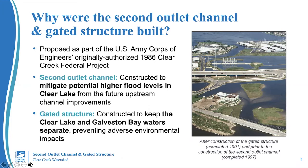However, after construction ended in 1997, and before the initiation of construction on the channel conveyance improvements, the Clear Creek federal project was put on hold for reevaluation due to concerns expressed by residents and stakeholder organizations. In the meantime, in 1998, the Army Corps of Engineers turned the gated structure over to the Flood Control District for operations and maintenance. A year later, in 1999, the Army Corps of Engineers initiated a general reevaluation study of the Clear Creek federal project, which produced the 2012 General Reevaluation Report, the latest authorized iteration of the federal project.